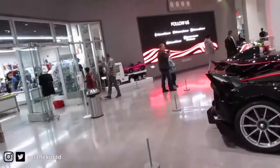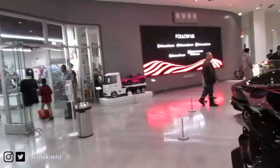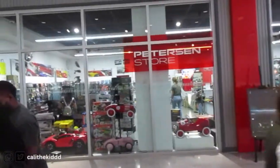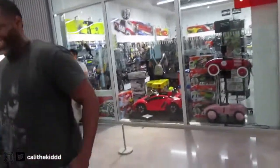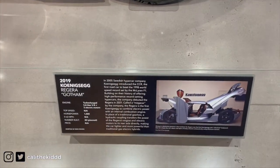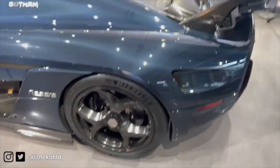It's insane. Got the little gift shop over here too. The RC cars and stuff. That's crazy. Look at all that. 2019 Koenigsegg. This is insane.